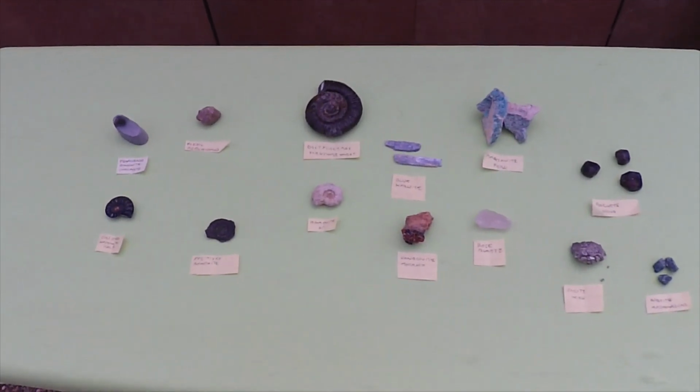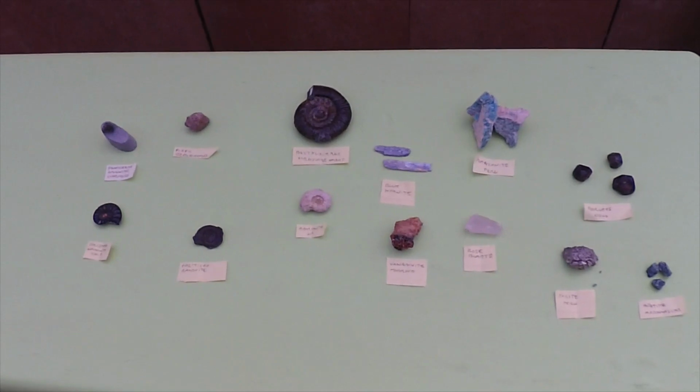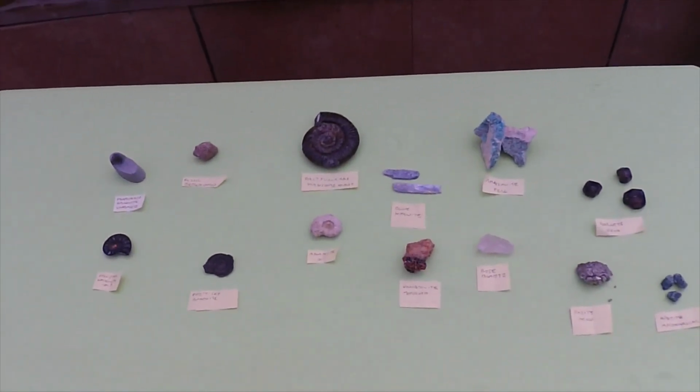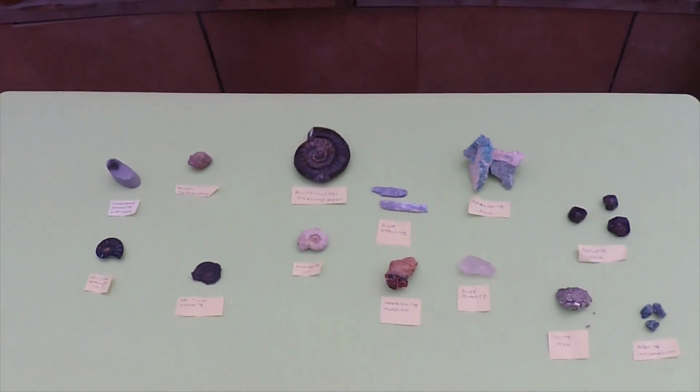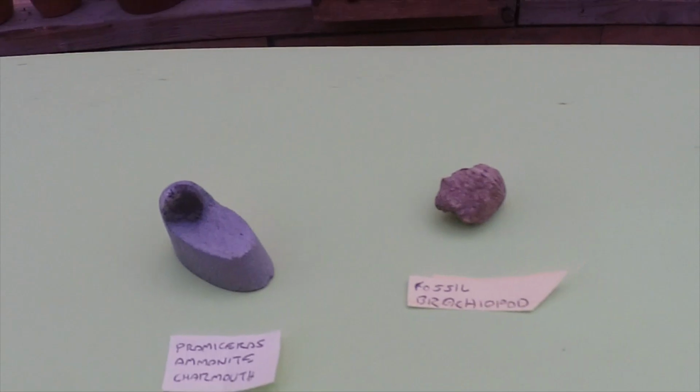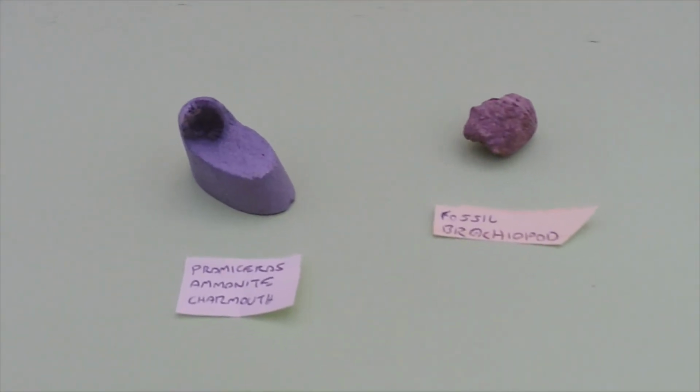Well, I've got them all unwrapped, and it seems that Daz has sent me an entire wing of the British Geological Museum, which is fantastic. Thank you very much, Daz. We'll have a closer look at each one now. I'll put up some stills at the end so you can have a proper look.